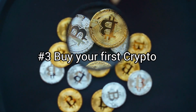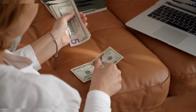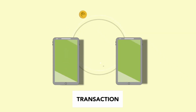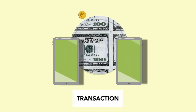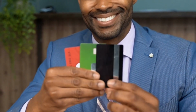Step number 3. Make your first crypto purchase. The last step is to make a transaction. Choose a payment option after deciding which cryptocurrency you want and how you'd like to buy. This is another phase where the procedure differs based on the platform you pick. Mostly all stockbrokers demand a bank or wire transfer deposit up front. Debit and credit cards are the most common payment methods.